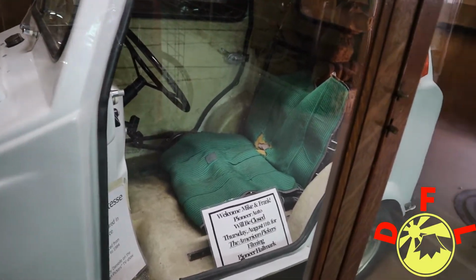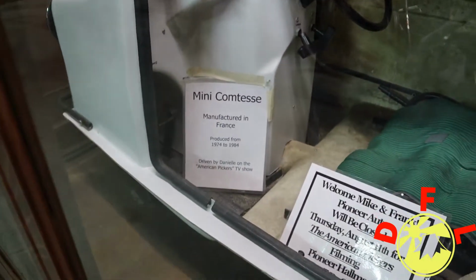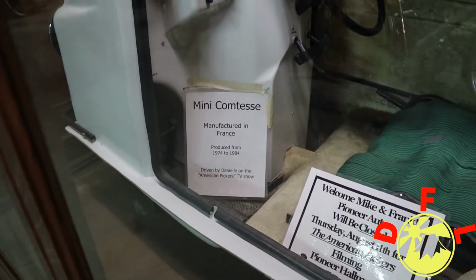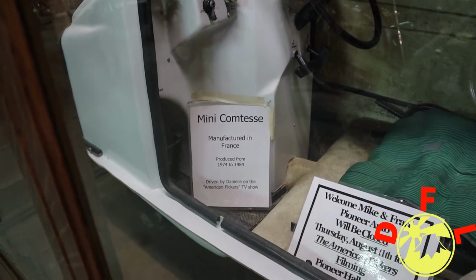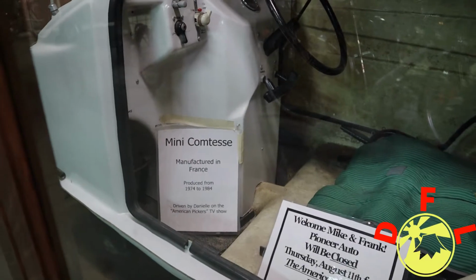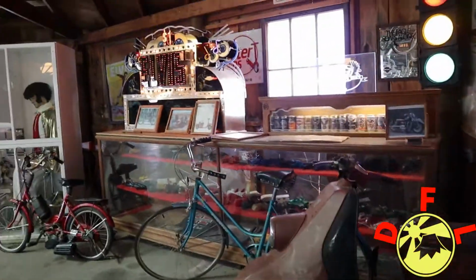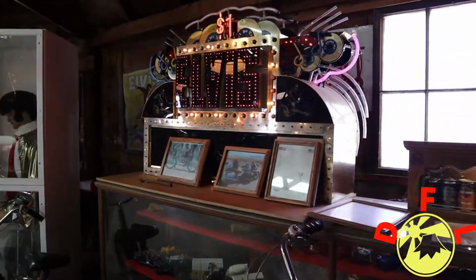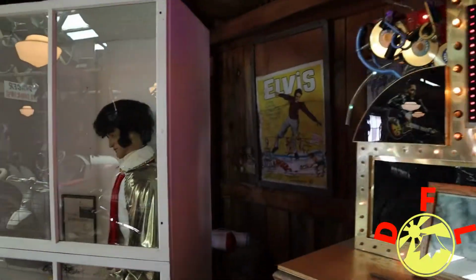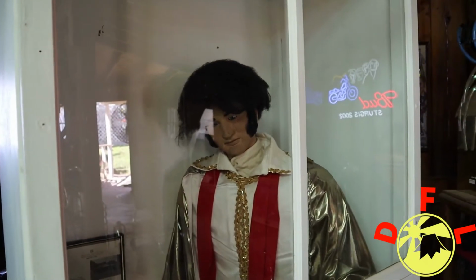Ironically, today is August 11th and it is a Wednesday, so obviously this was a few years ago here. And the type of vehicle is a Mini Comtesse, or Comtesse, if I'm saying it right. I'm not quite sure. Produced for 10 years from 1974 to 84. And driven by Danielle on the TV show. And over here we have Elvis, which we have a little mannequin of him.